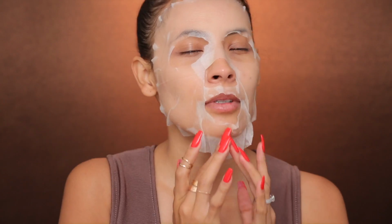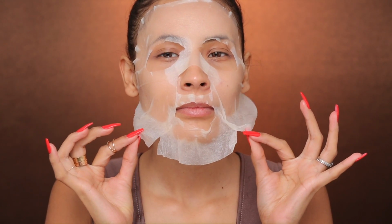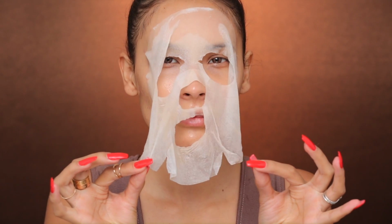Are you ready? I'm still marinating in my face mask. This is the Aquaringer treatment mask. It helps stressed skin and it gives you some hydration. That's usually why I like sheet masks, because they're hydrating. You can use as many as you want.